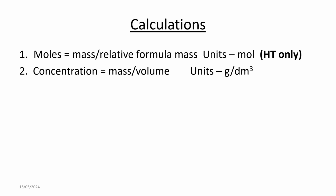There are 2 formulae that you require for C3 quantitative chemistry. Moles equals mass divided by relative formula mass. This is for higher tier students only. Higher tier students will need to know this, to use moles for reacting masses, to use moles for balancing equations, and for identifying limiting reactants in chemical reactions. Secondly, concentration equals mass divided by volume.